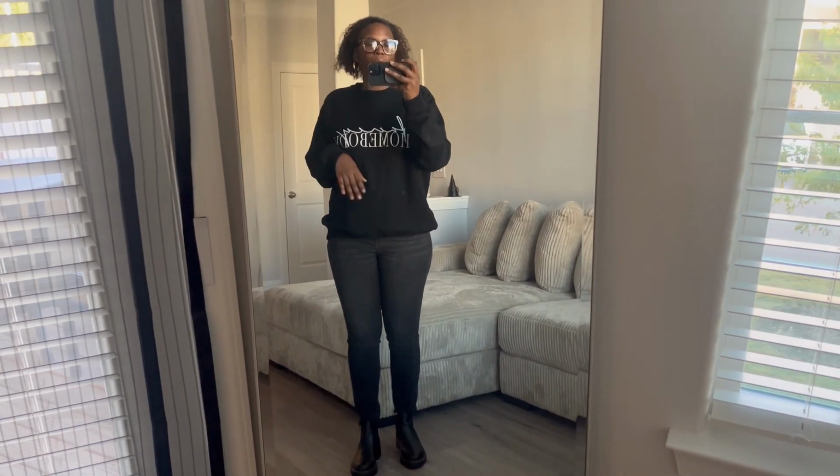Work bag is going to be the regular bag I've been wearing all week, the little tote bag.